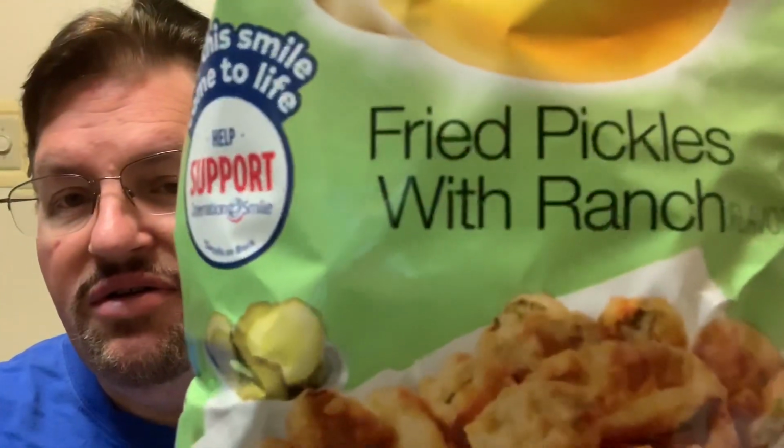And I found them at Walmart, and one of them that they had out, I've already tried. It was a bacon jalapeno popper one. And then there's going to be two that I've tried, two ones that are out there. I don't know if they're gonna have other ones, but this one, I thought I'd give this a try. This one seemed very interesting, guys. And this is by Lay's. It's fried pickles and ranch.